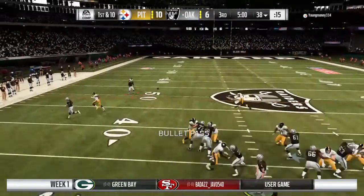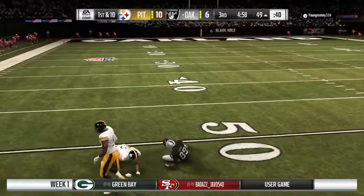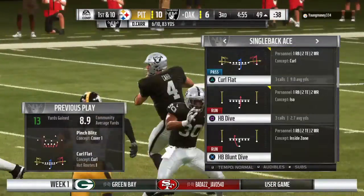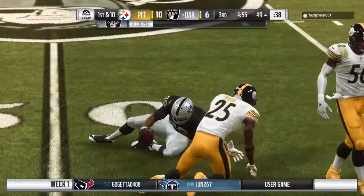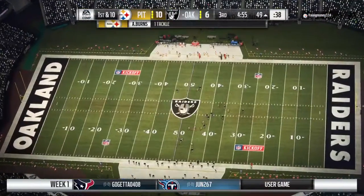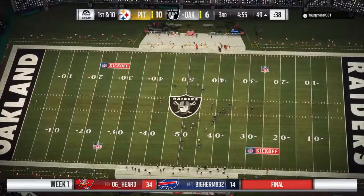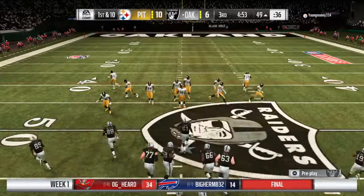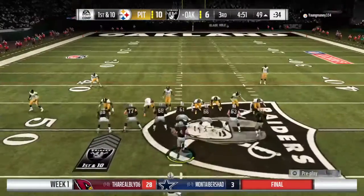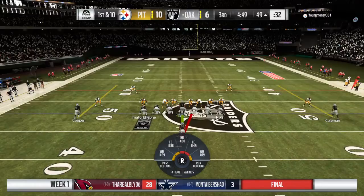On 1st and 10, here's Carr. To the left side and complete for Amari Cooper. And he'll be taken down, but not before he gets into enemy territory. Another nice gain, 13 yards that time, and another first down. Operating out of Steeler territory now. Here's 1st and 10 at the 49-yard line.